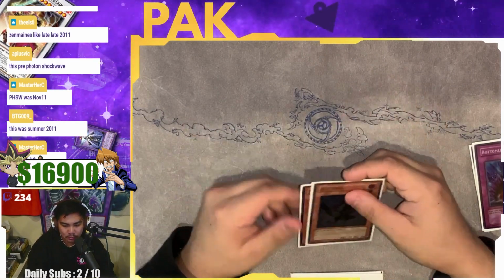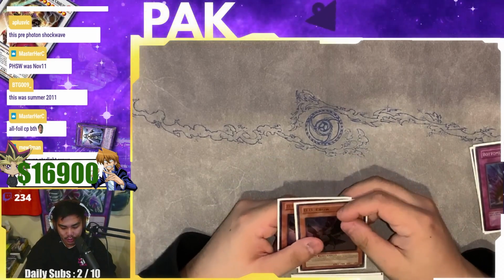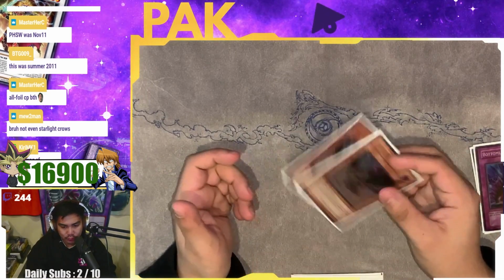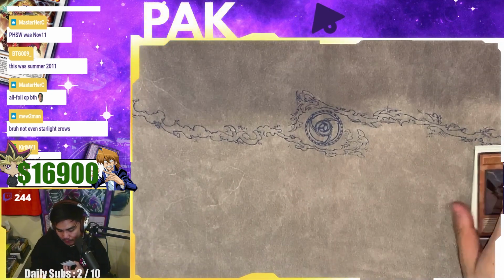It was also a really good card against the Hero deck too, because you can DD Crow your opponent's Hero Blast target, and then they won't be able to resolve the Hero Blast to pop a card. So just a really, really good card, very flexible card. I like it a lot.